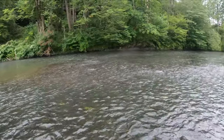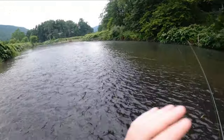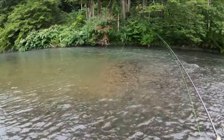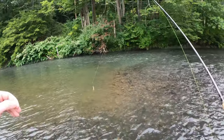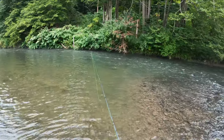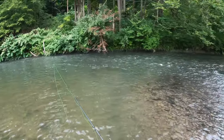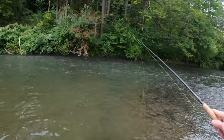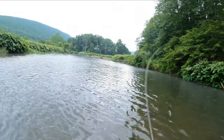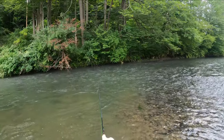All right, guys, talk about just an unreal looking spot. The flows are perfect to hit this today. So we're starting higher up in the system today. We're going to fish our way downstream. We got a WBT stonefly and a DFW. Underrated, size 16. Simple, effective. So we're gonna get into this riff. We'll see if we can get one right off the bat. Have not been to the Delaware in a while. First cast going in.